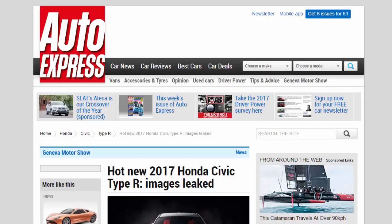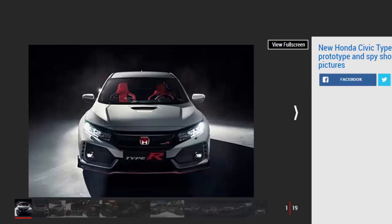Hot new 2017 Honda Civic Type R, images leaked. We've seen the prototype version of the next Honda Civic Type R, and now the first pictures of the production model have emerged. The new Honda Civic Type R will make its world debut at the Geneva Motor Show, but we already know what it looks like thanks to a pair of leaked images.